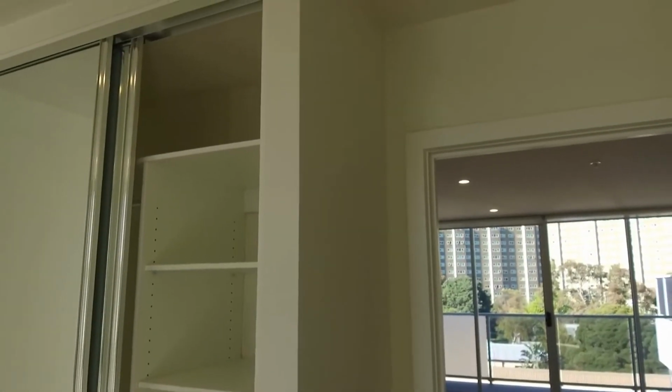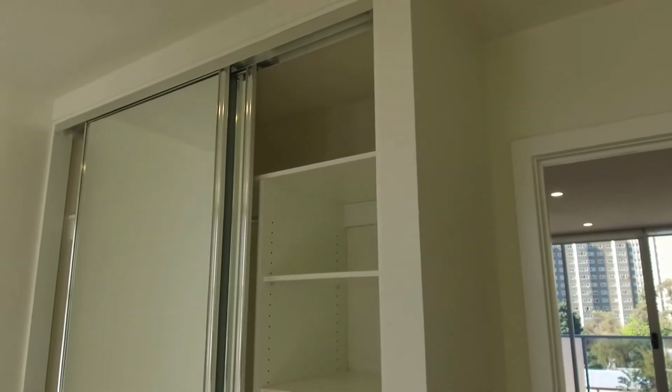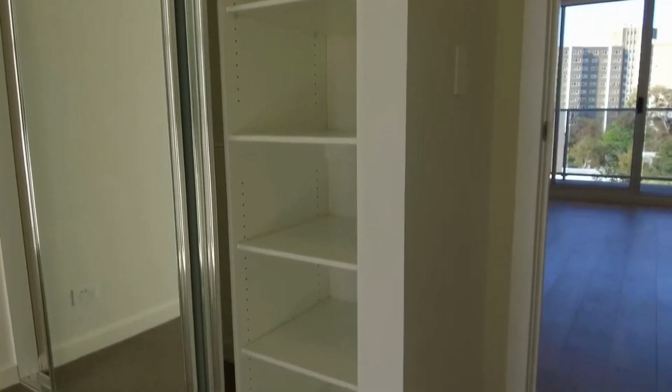Now let's take a look at the second bedroom. Also carpet flooring, substantial size windows, abundant natural lights, and also again two built-in robes with plenty of storage here as well.